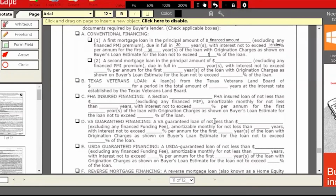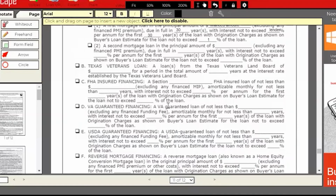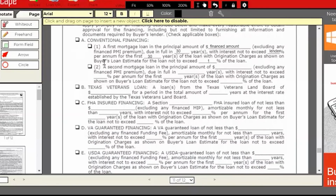And it's really rare with second mortgages. Like I said, after 2008, they completely dried up. But sometimes you will have an 80-10-10 loan. So 80% first, 10% second, 10% down payment. Okay. That's just pretty standard conventional financing.